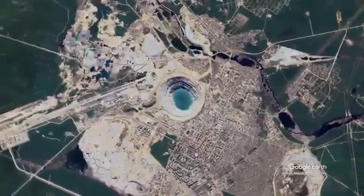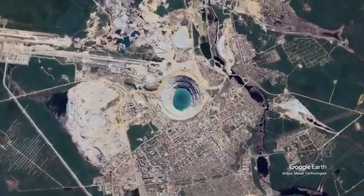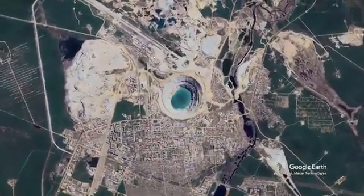The underground mine is among the deepest in the world, reaching depths of over 4,000 feet or 1,200 meters, ensuring Mirny's place as a symbol of Russia's diamond industry, with its iconic open pits serving as a reminder of the country's industrial achievements during the Soviet era.